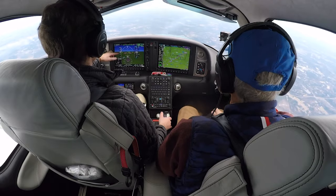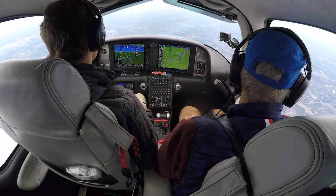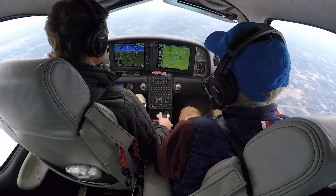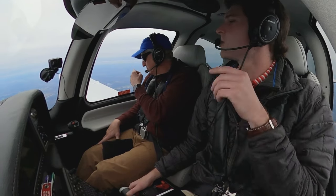Green arc, or where the green and the yellow meet, which is super convenient because we're going 202 knots of true airspeed. There's Swainsboro. Swainsboro.